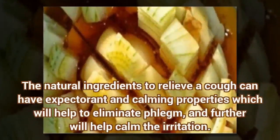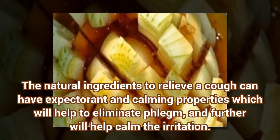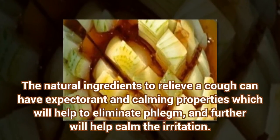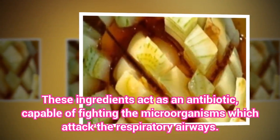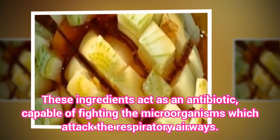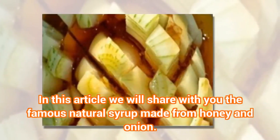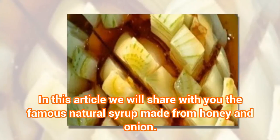The natural ingredients to relieve a cough can have expectorant and calming properties, which will help to eliminate phlegm, and further will help calm the irritation. These ingredients act as an antibiotic, capable of fighting the microorganisms which attack the respiratory airways. In this article we will share with you the famous natural syrup made from honey and onion.